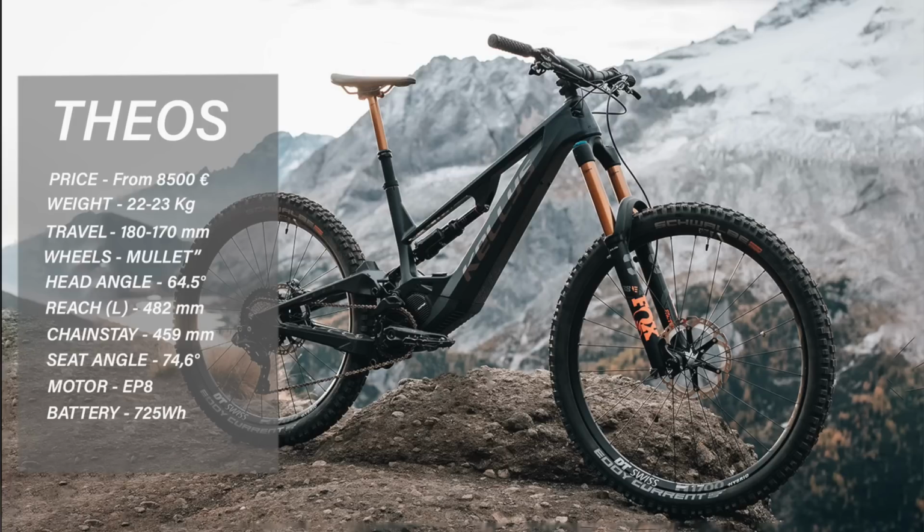The geo looks great. You got a 720 watt battery using the EP8. Love the low standover height. Just love the overall look of this bike. And again, I would love to test this bike. And the pricing's really good as well. I think it's like 8-9 grand, killer spec. So I'd love to test that bike. Actually love to test all the bikes.